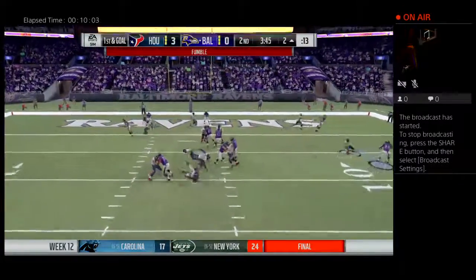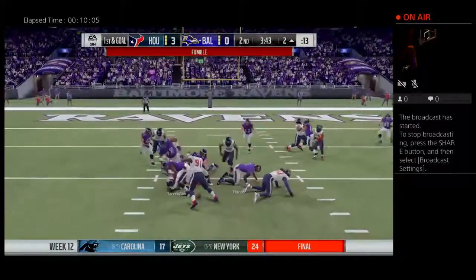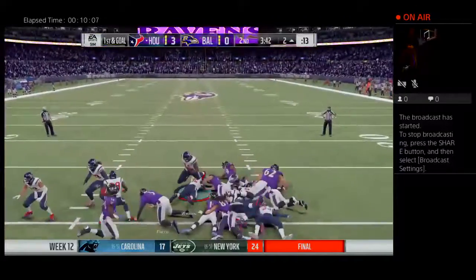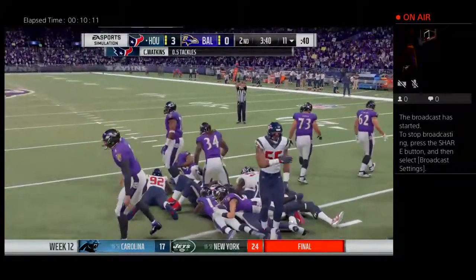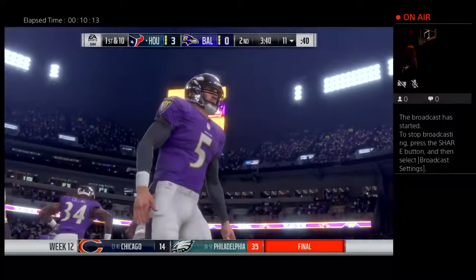They saw the blitz. Now a hit, and Flacco drops the football. It's loose. And the Texans scoop it. And a big turnover there as his guys will get the football back.